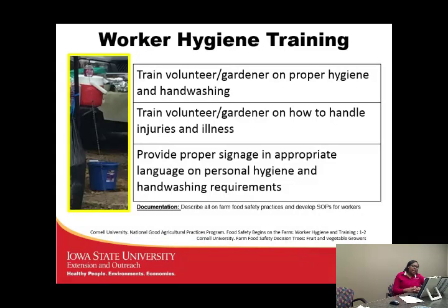So worker hygiene and health is a major concern in the spread of foodborne pathogens. All volunteers or gardeners must attend regular training focusing on good personal hygiene and hand washing, which are all given by designated trainers. They also must be trained on how to handle injuries and illnesses in the case of an accident. And there also must be proper signage posted that can serve as a consistent reminder of good hygiene and how to properly enforce it as far as on-farm food safety practices.